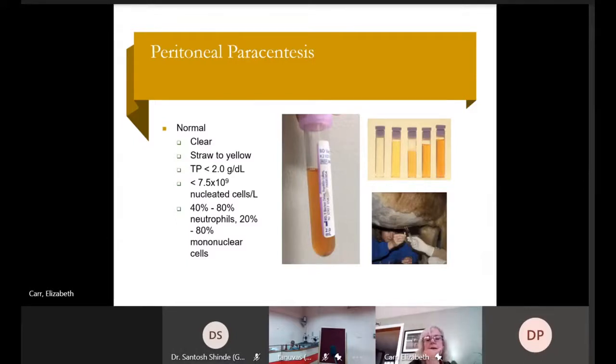Normal peritoneal fluid should look like the picture on the upper right. The very first vial is very clear, slightly yellow, straw colored, the first two. And you can see the progression as it's getting more yellow and ultimately serosanguinous. Normally, it should be a transudate of blood, which means it should have very low cell count, very low protein, but essentially should have the same electrolytes, lactate, and glucose as blood. Should be clear to straw to yellow in color.